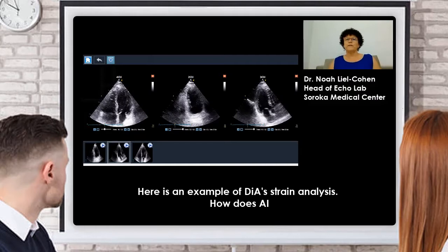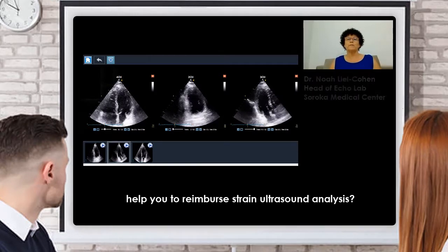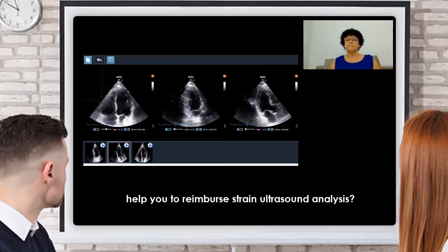Here's an example of DIA's strain analysis. How does AI help you to reimburse strain ultrasound analysis?